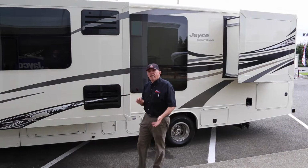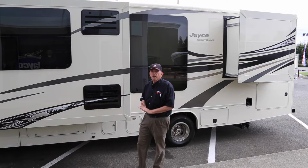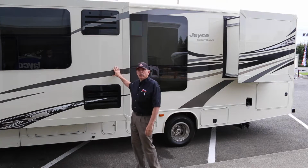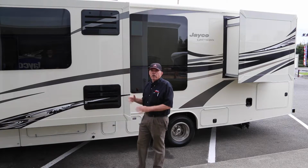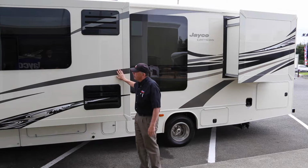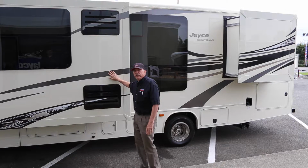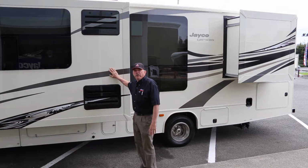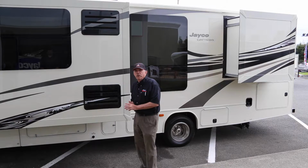These coaches have fully vacuum bonded walls, roof systems, and floors in them. It has a 4-coat gel coat system that's infused with paint, so if it does scratch, you're not going to end up going right to the primer. One of the other features I would like to point out is that all the decals on a Jayco product are actually UV treated, so they're not going to start peeling up on the edges as a lot of other manufactured motorhomes do.